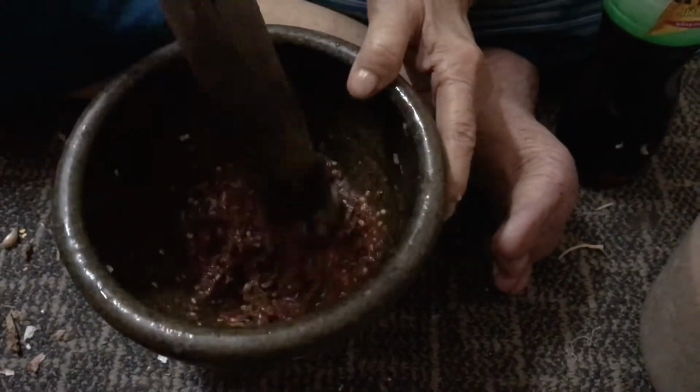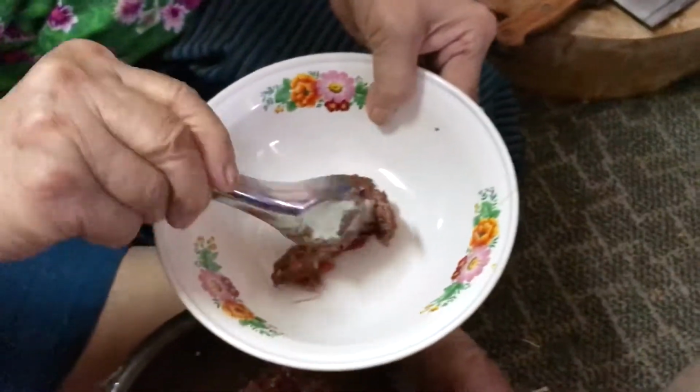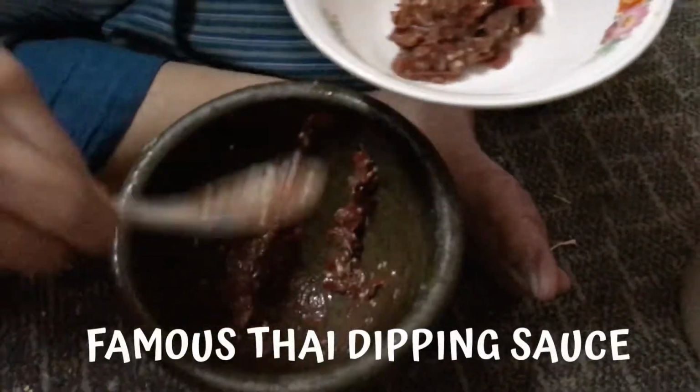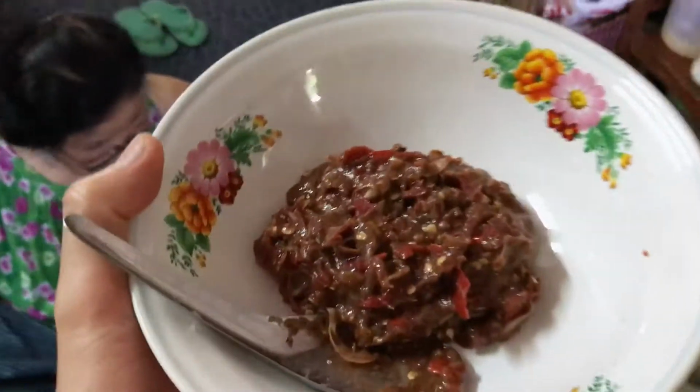That fresh lime juice just smells so good. There you go. This is like one of my favorite fish sauces. There you go, take a look at that.